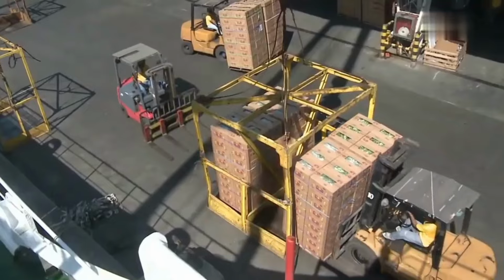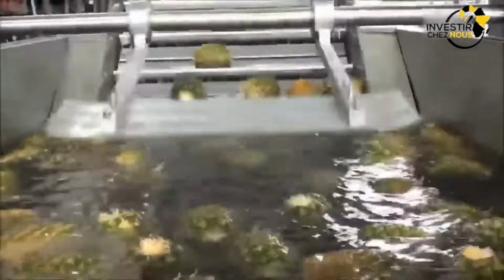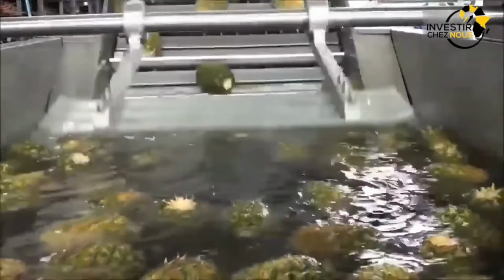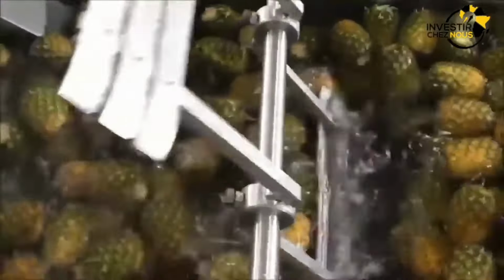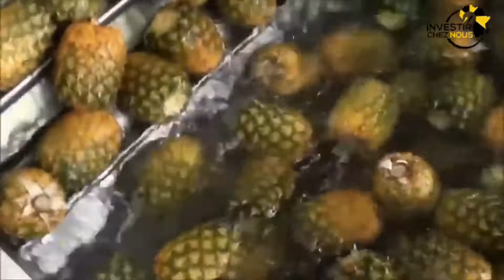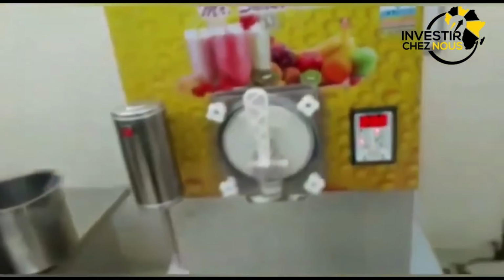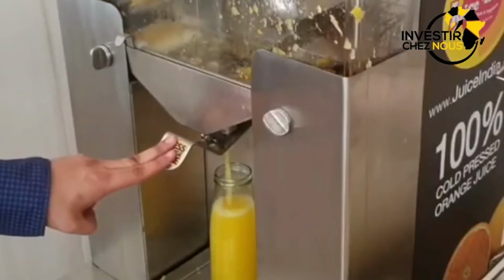Select a location with good infrastructure, access to raw materials, and proximity to your target market. Invest in reliable, semi-industrial machines that suit your production needs and budget. Hire skilled workers and provide training to ensure smooth operations. Develop a marketing strategy to promote your juice products. Establish distribution channels to reach your customers effectively.